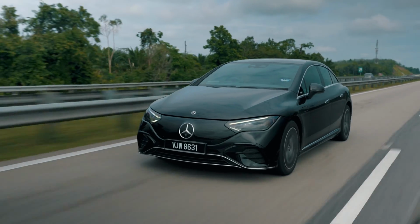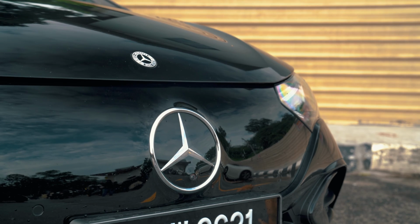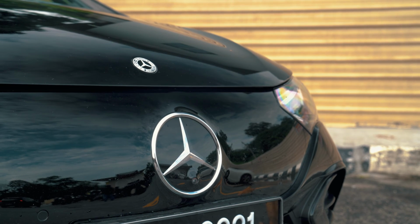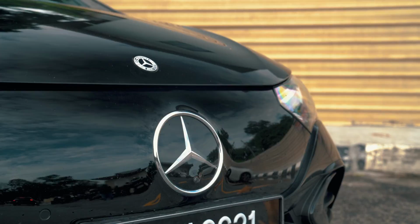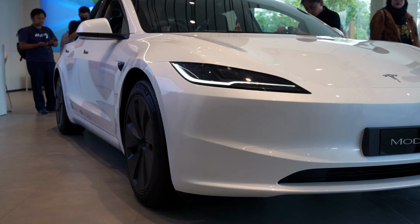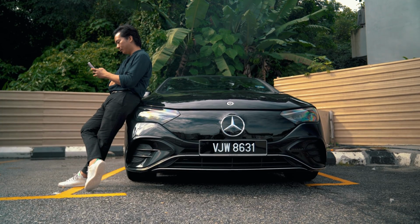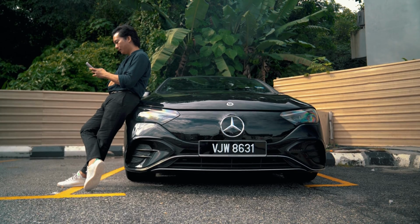The smooth design, along with measures such as the sealing of the panel gaps, does mean that the EQE has an impressively low drag coefficient of just 0.22. That's not quite as low as the Hyundai Ioniq 6 or the new Tesla Model 3, both of which can go as low as 0.21. But for a car this big, that's still an impressive feat.